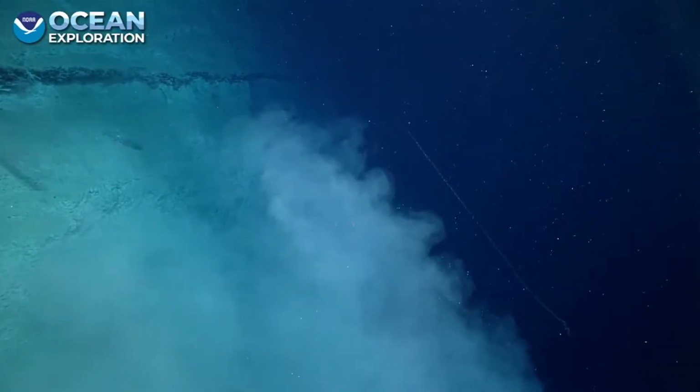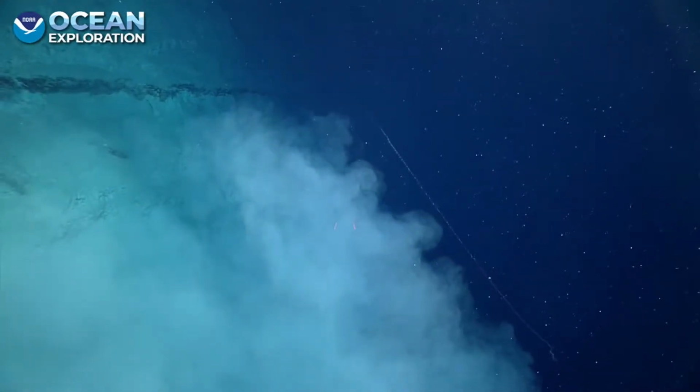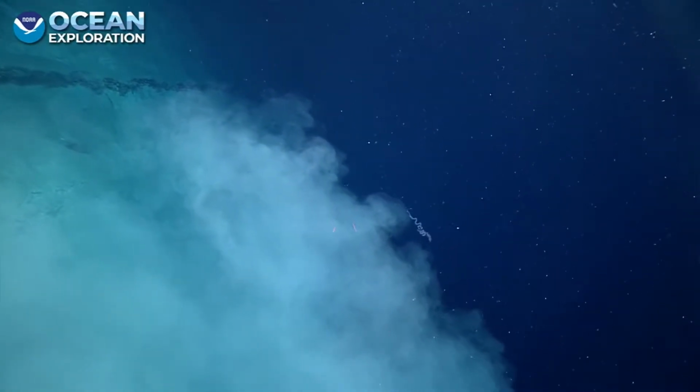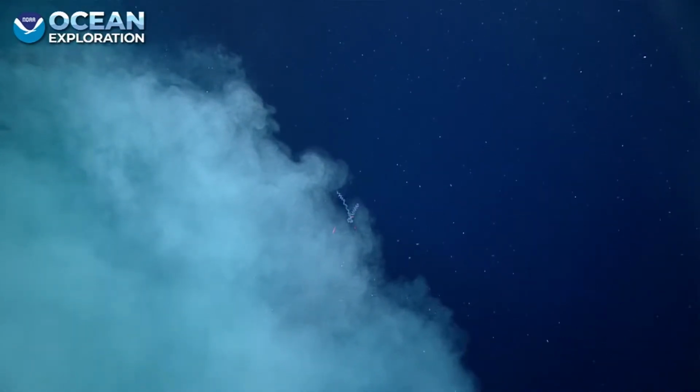What is that? A siphonophore. Oh, it is a siphonophore. That's drifting huge towards us. A long one. Whoop, not anymore. It said, I don't like what's near me. Yeah, a cloud of schmutz floating around. That was really cool.